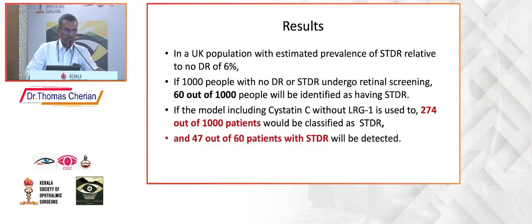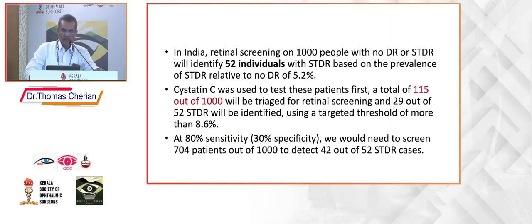In the UK population, with an estimated prevalence of STDR relative to no DR of 6%, if 1000 people with no diabetic retinopathy or sight-threatening diabetic retinopathy undergo retinal screening, 60 out of 1000 would be identified as having STDR. While if you take those cystatin C positive people, then 274 out of 1000 patients would be classified as STDR. In the India part, when cystatin C was used, 115 out of 1000 were picked up, against 52 without screening with the biomarker.